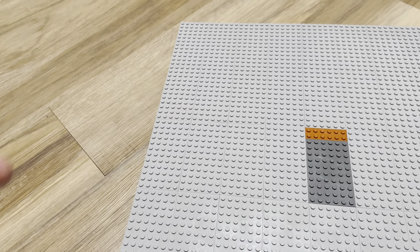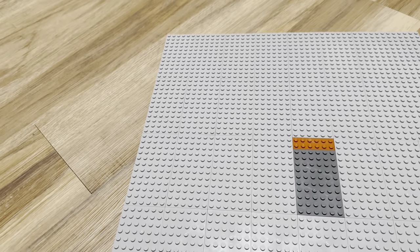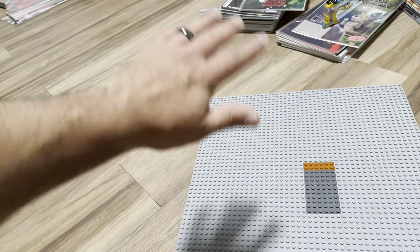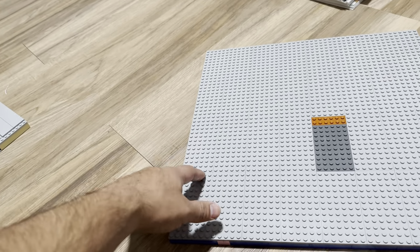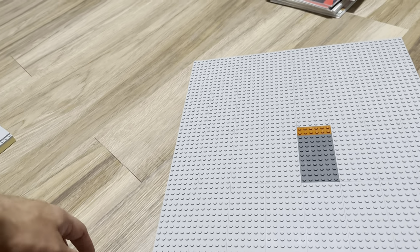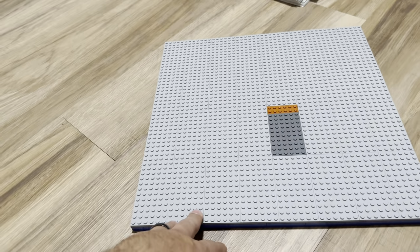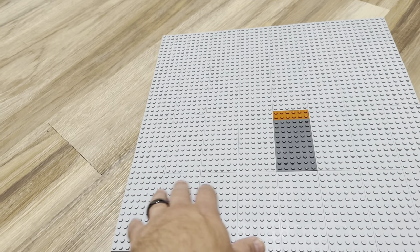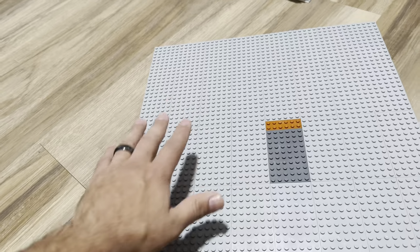I'm sure there's certain cases where it would help. Maybe you're building a snowy village or something and just white is easier because you might have those extra spaces. But for me, most of the time it's going to be covered up. And here, I do like the gray, so I might have something out and showing. But this part right here will definitely be covered up.